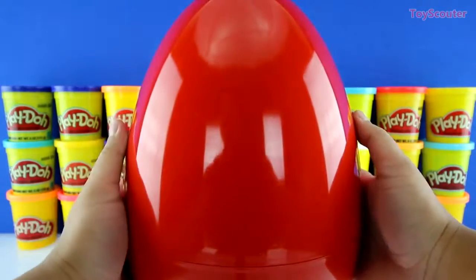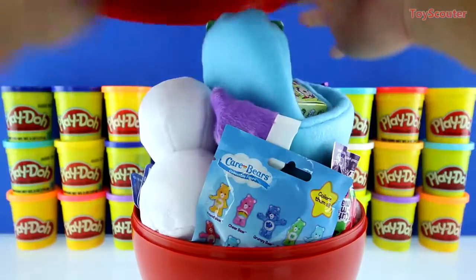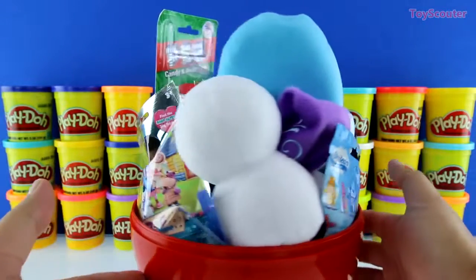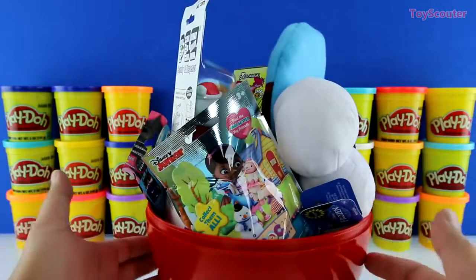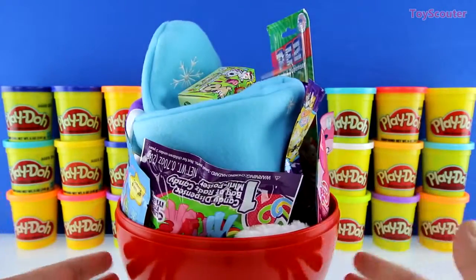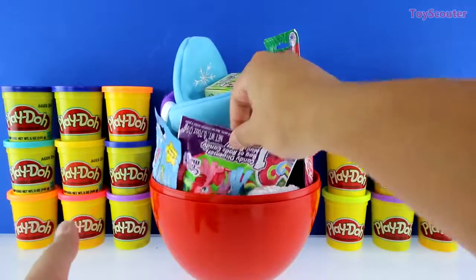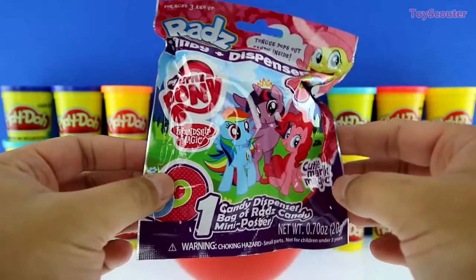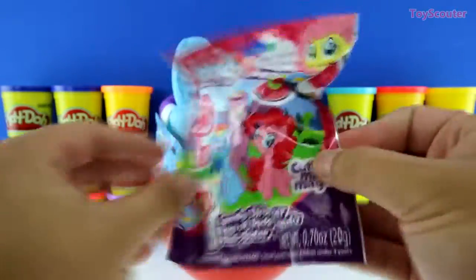Whoa, this sounds like a bunch of presents are inside. Check it out, guys. I see Care Bears, Unicorno, Pez, Dog McStuffins, My Little Pony, and a bunch of others. Let's start with this one. Awesome! We got a My Little Pony Radz candy and dispenser.